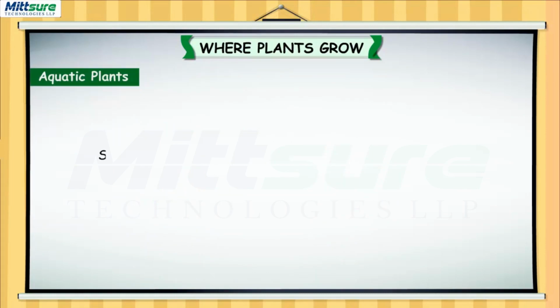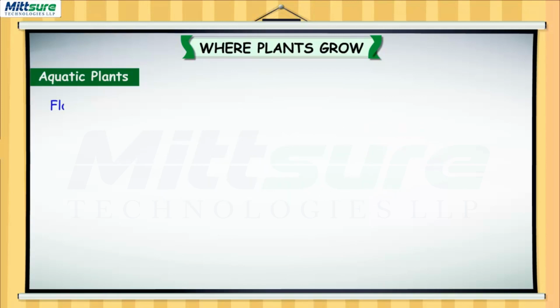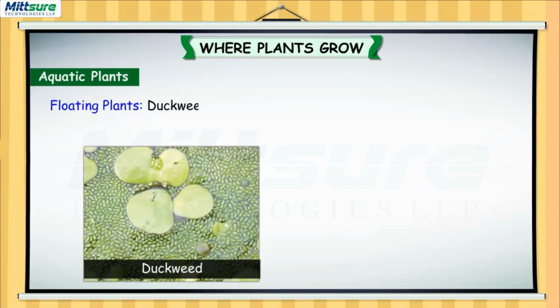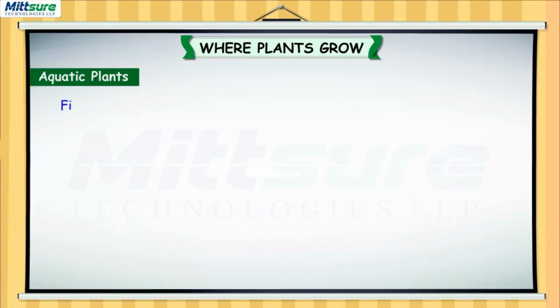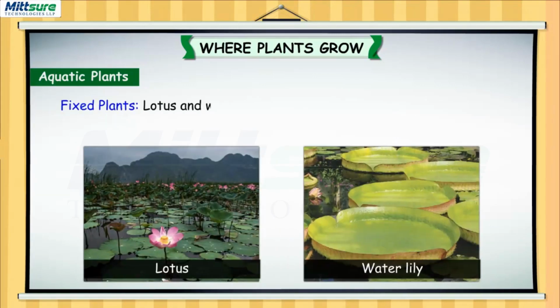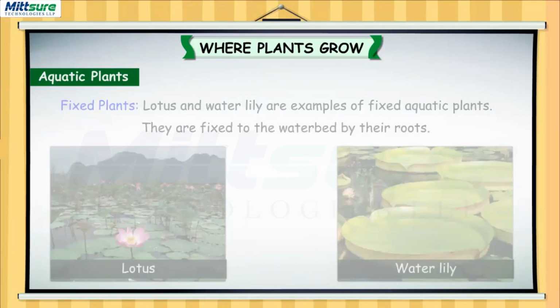Aquatic plants. Some plants grow in water. They are called aquatic plants. There are 3 types of aquatic plants. Floating plants. Duckweed and pistia are examples of floating plants. They do not have well-developed roots. Fixed plants. Lotus and water lily are examples of fixed aquatic plants. They are fixed to the waterbed by their roots.